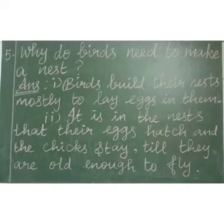See the answers. Birds build their nest mostly to lay eggs in them. And second point, it is in the nest that their eggs hatch and the chicks stay till they are old enough to fly. So students, please go through this lesson and study well.